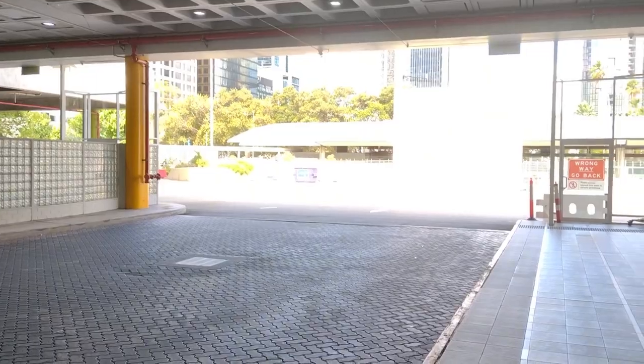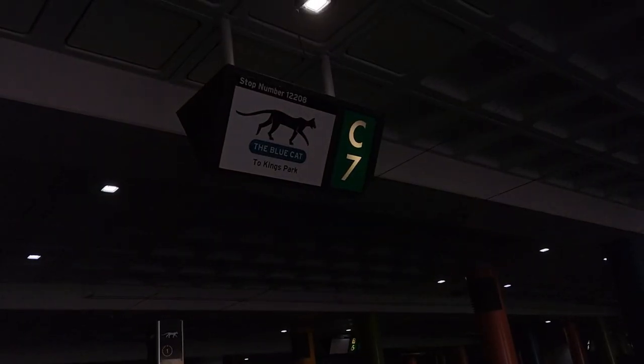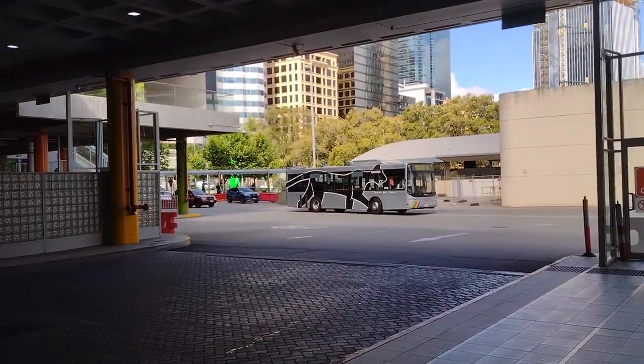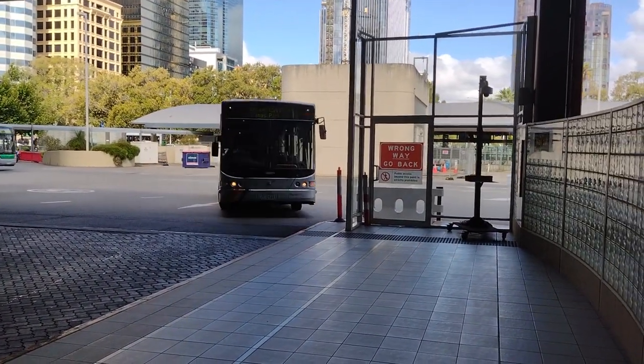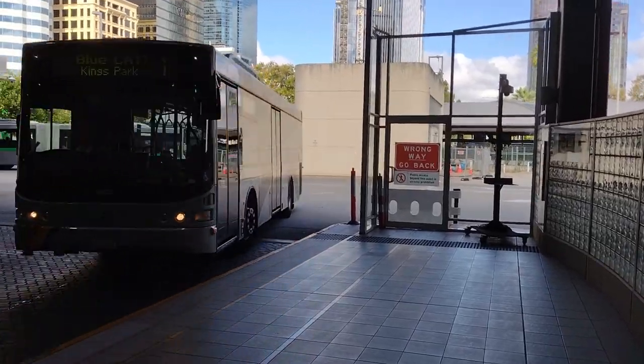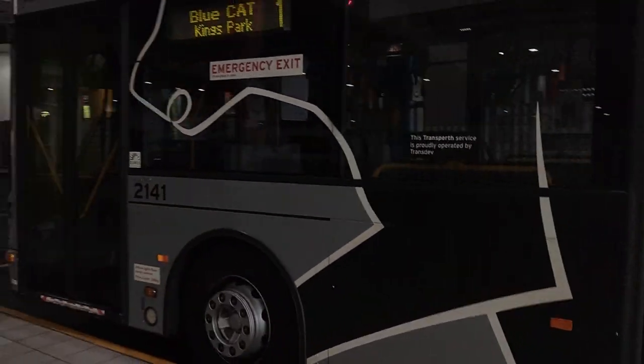So we'll just wait for it now and then go up to King's Park and take a look at the new stuff over there. Look, they even changed the signs on the roof. Okay, so here now comes the blue CAT. It's a 2141 feature bus, I think. You can see it says now King's Park instead of Full Circuit. So it's now serving C7. Let's hop on board.